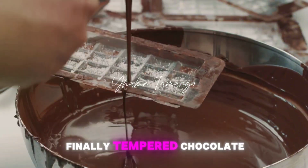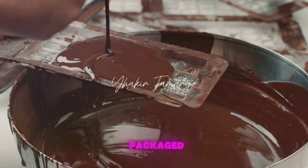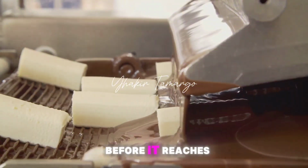Finally, tempered chocolate is poured into molds, cooled, and carefully packaged. Each bar or piece is inspected to meet the highest quality standards before it reaches your hands.